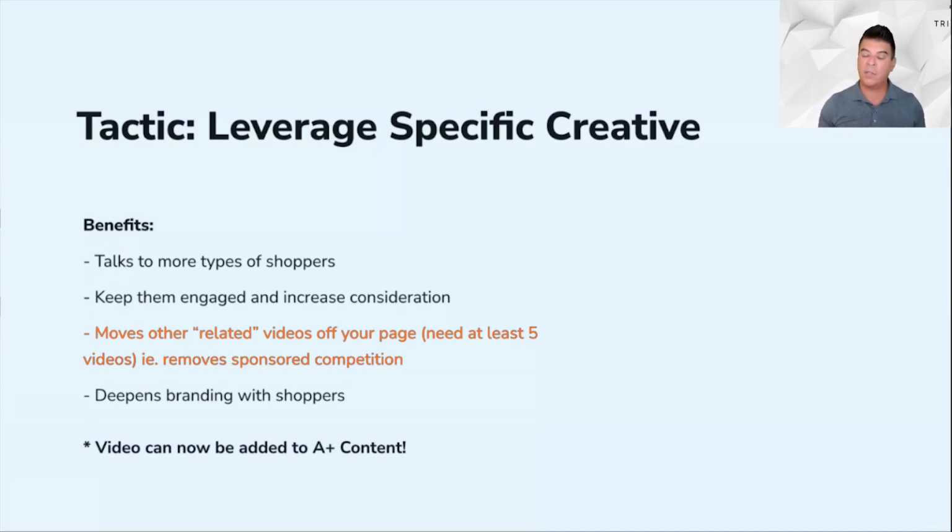So, what I'm talking about is on your product detail page, you have the option to add videos. They're not ads, but you have the option to add videos on your own. So if you're making these multiple videos, just go ahead and go to your product detail page and start adding those videos there to kind of bump off the competition from your detail page.